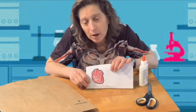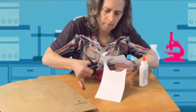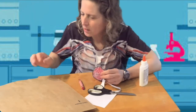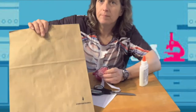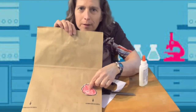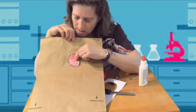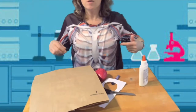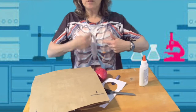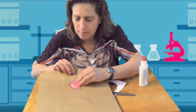Okay, now that I'm colored, I've got to cut it out. Ta-da! Now I'm going to glue it on my bag. This is the top of my bag where my head is. My heart's not down here. My heart's not over there. My heart's not up in my neck. My heart is in the middle of my chest, remember? Right here, right behind my sternum in the middle. So that's going to be about here on my body bag.